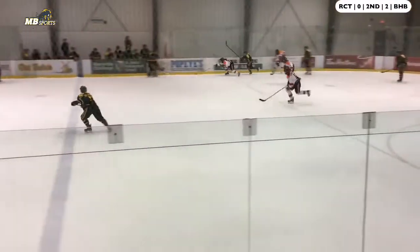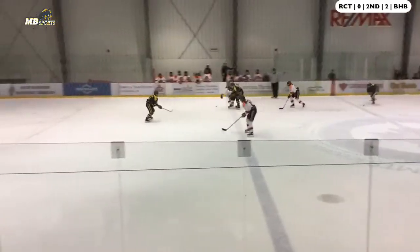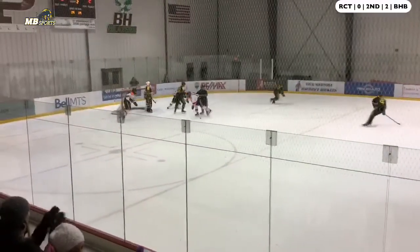Best scoring chance by the captain for the Ridley College Tigers. And here they come 2-on-1. Shaylin Snow with a bit of a vengeance in her step. Dishing that puck to Roberts. Roberts loses the handle.